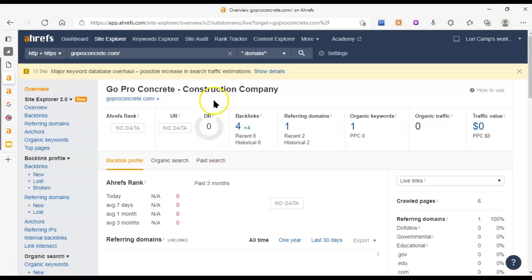What you want to do is increase these numbers by increasing the backlinks from referring domains that you have. A backlink is any link that goes from another website back to your site, and a referring domain is any website that has at least one of those links to your site on it. So you've got one other site on the internet somewhere that's pointing to your site 4 times. Now that's a good start, but you really want to increase this.